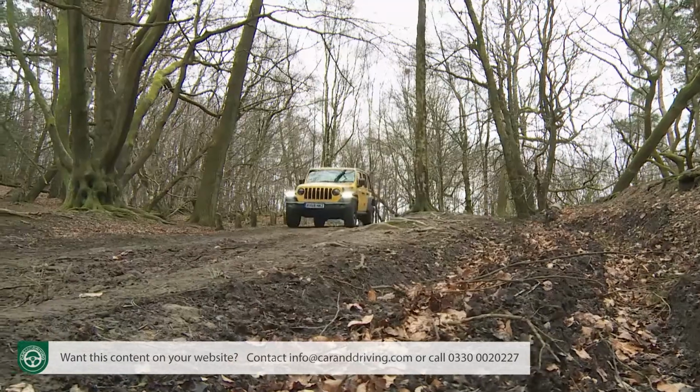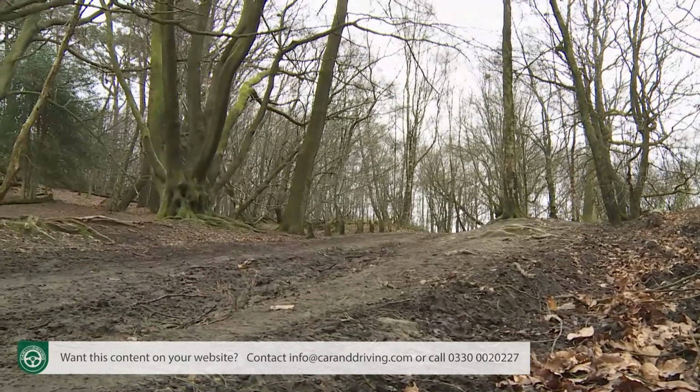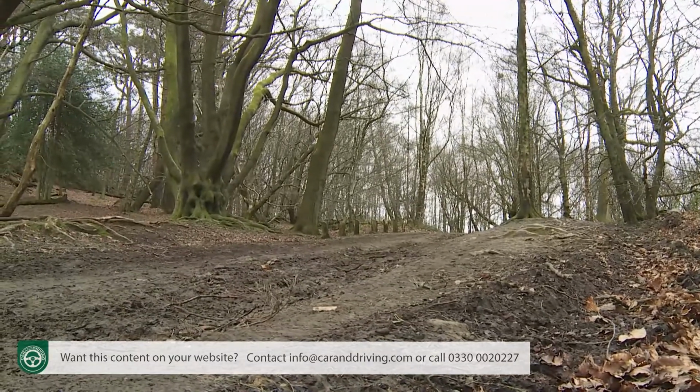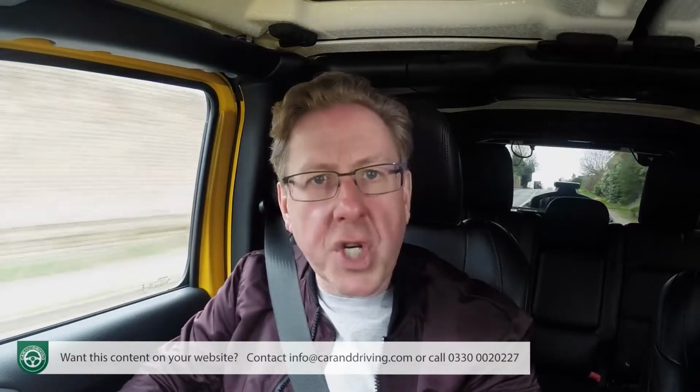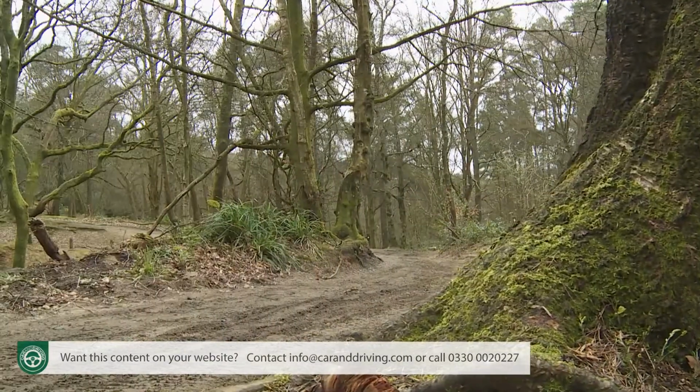So how does all this feel out in the wilds? Pretty darn impressive is the answer. Showing up to a green laning meet in a Wrangler is much like pitching up to a track day in a Porsche 911 GT3. You get instant respect and on the move a feeling that the car beneath you is capable of far more than you'll ever need it to deliver.